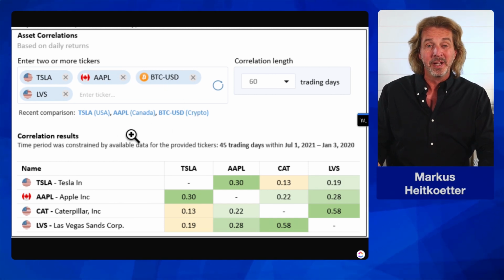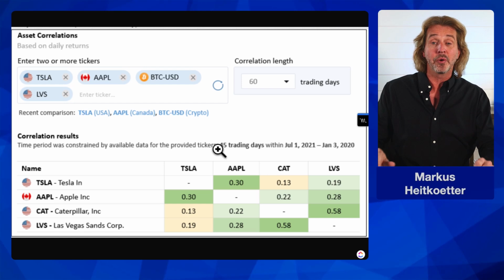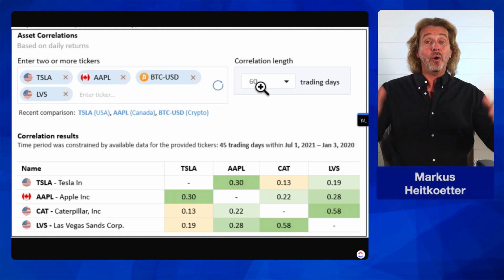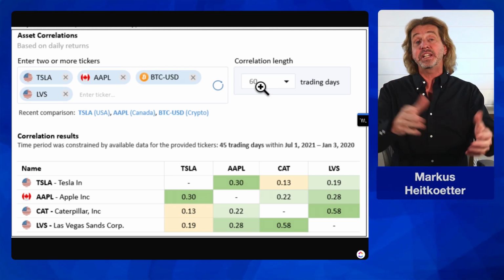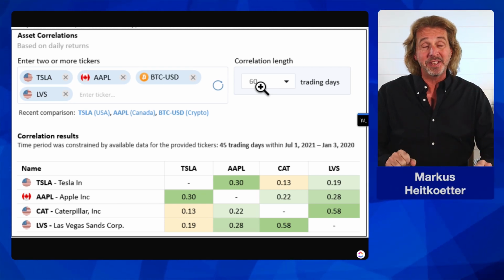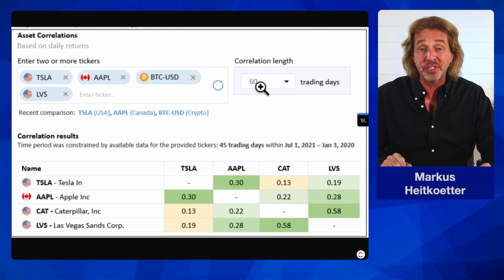You can say, okay, we need to have, I believe, at least 45 days to have a correlation, but then you can go back up to 2 years. So you can say, how correlated were they over the last 60 days, the last 2 months? How much correlation was there over the last 6 months? How much correlation was there over the last 2 years?